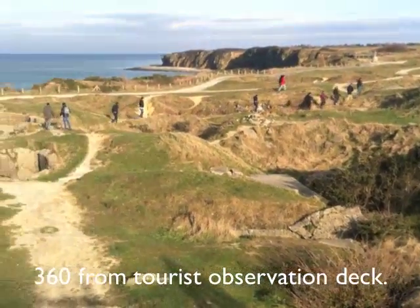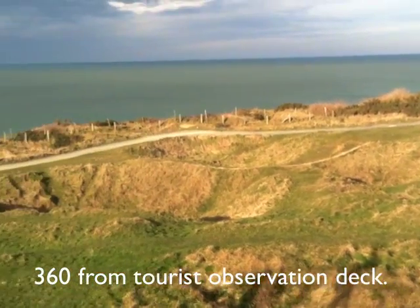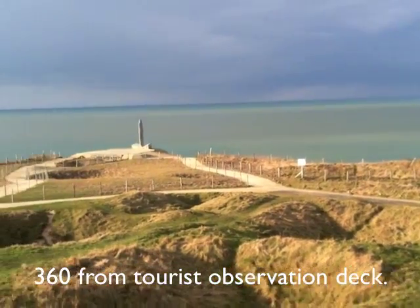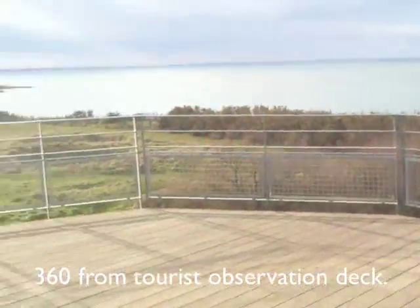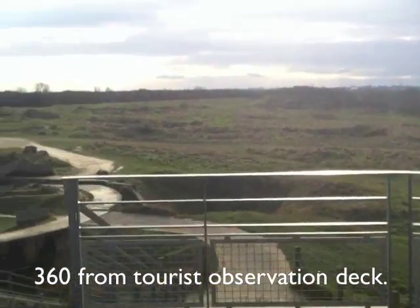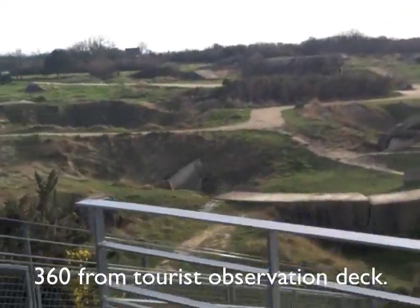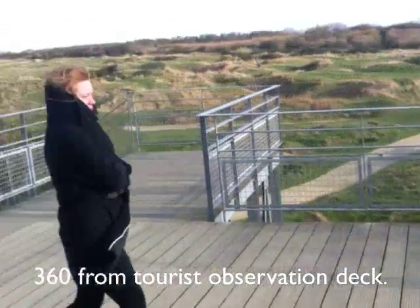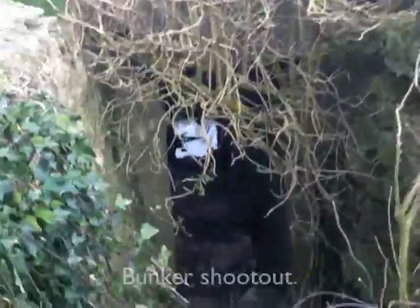There's a 360 of the whole point from on top of the tourist deck. See the shell holes, the sea, and the memorial right at the point. All those craters are from bombs and shelling 70 years ago. The place is just loaded with old concrete bunkers. Some of them collapsed and broken up, but a lot of them really intact.